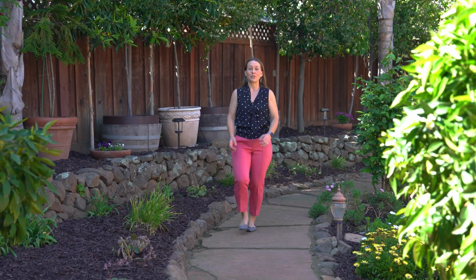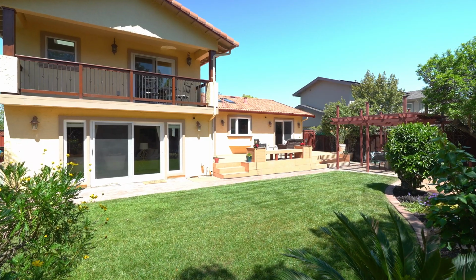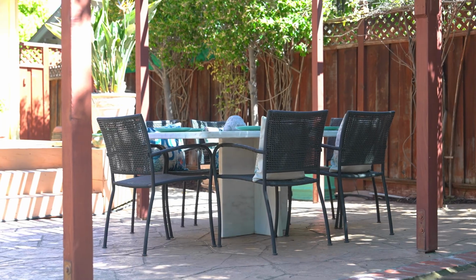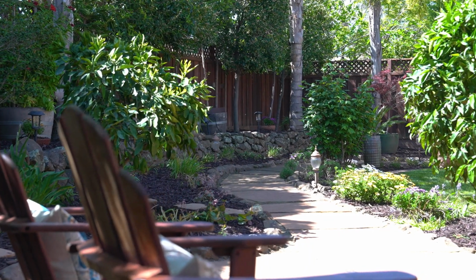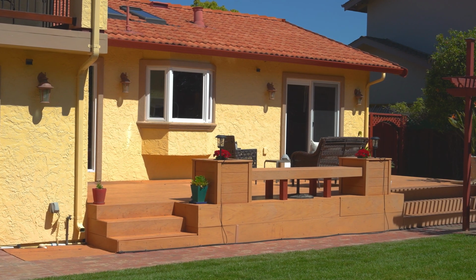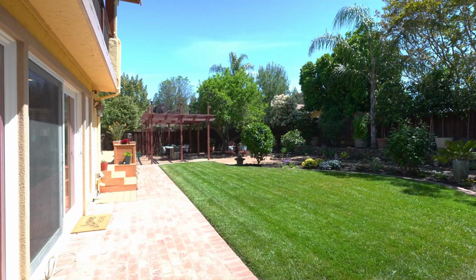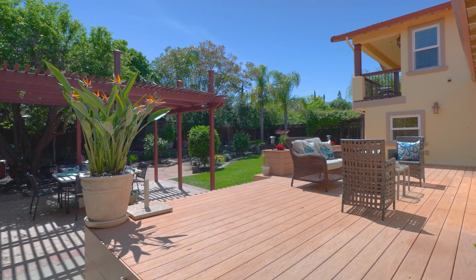Step outside into your own private backyard oasis and appreciate the lushly landscaped backyard, complete with covered patio area plus an orange and plum tree. Imagine barbecues with friends or cozy nights under the stars on the all-weather deck or a relaxing chat with a friend. Entertain effortlessly as is or create your dream outdoor kitchen.